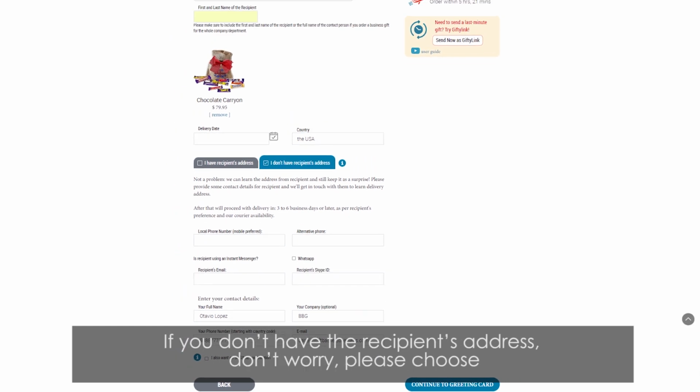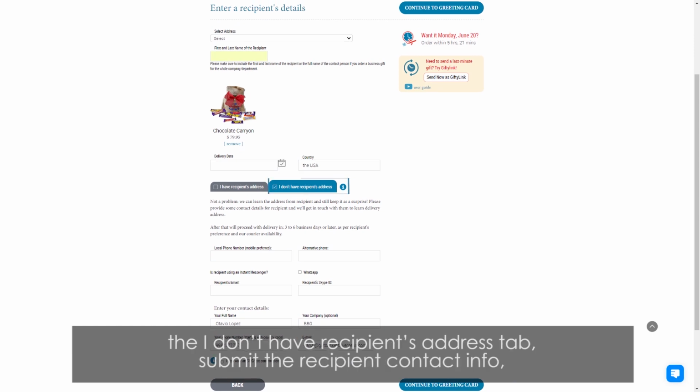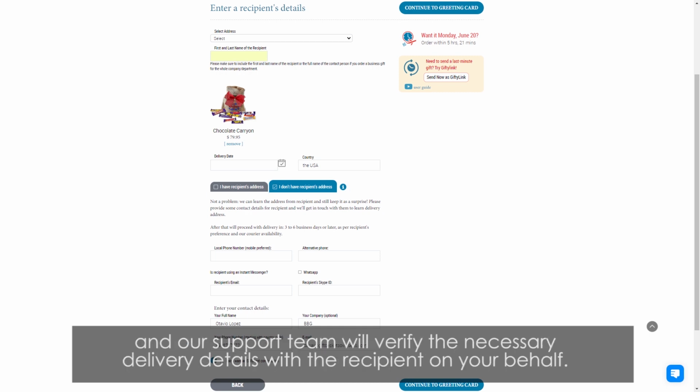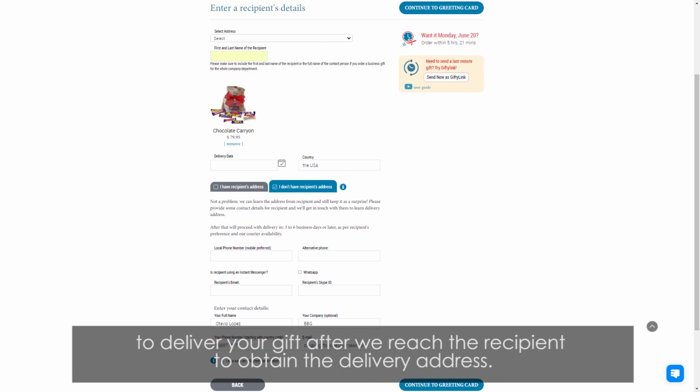If you don't have the recipient's address, don't worry. Please choose the I don't have the recipient's address tab, submit the recipient's contact information, and our support team will verify the necessary delivery details with the recipient on your behalf. Please note that we require 1 to 3 business days, depending on the destination, to deliver your gift after we have reached the recipient to obtain the delivery address.